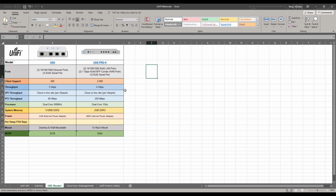So the key point in knowing when to upgrade really is going to be clients. You can see there's a pretty significant gap there, from 200 up to 2000. But for the price point, if you had 201 users, you could probably still get away with the USG. If you're getting closer to 250 or so, then it's probably time to upgrade. That also obviously depends on what everyone's doing on the network. So those numbers are not hard caps, but they're suggested limits. So you can get an idea there.